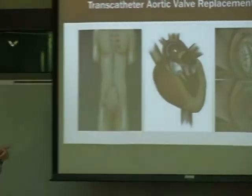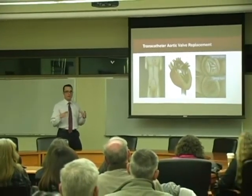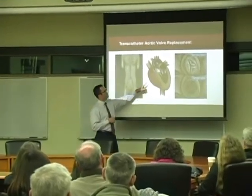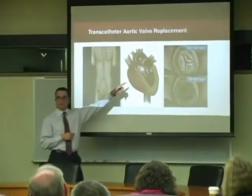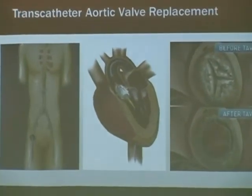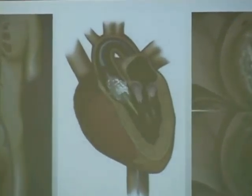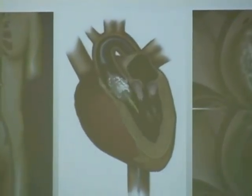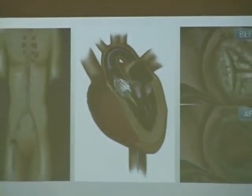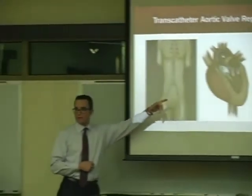And you have two types of these valves, ones that you balloon expand or that self-expand, which are then inflated in the area where the diseased valve is, giving you a new valve. So no longer are you requiring open heart surgery. No longer do you have the morbidity and mortality associated with the open heart surgery. You have an access site to your femoral artery. You have a new valve that is positioned and you're cured.